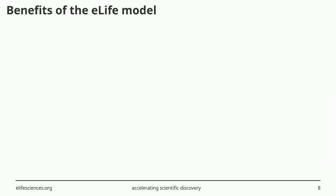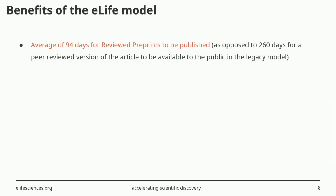So the benefits of the eLife model. First, the average time for a paper to be published is 94 days, which is much shorter than most journals out there, especially in biology, where things can take ages.